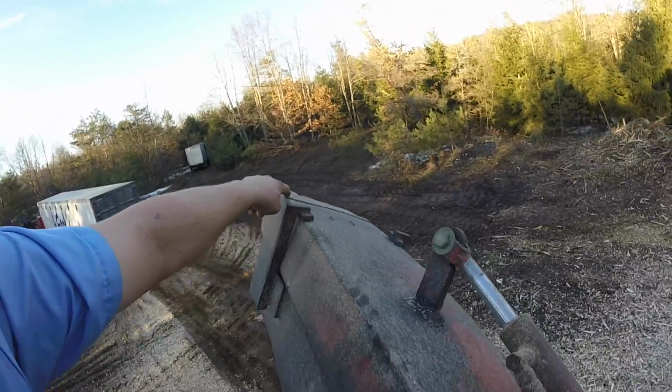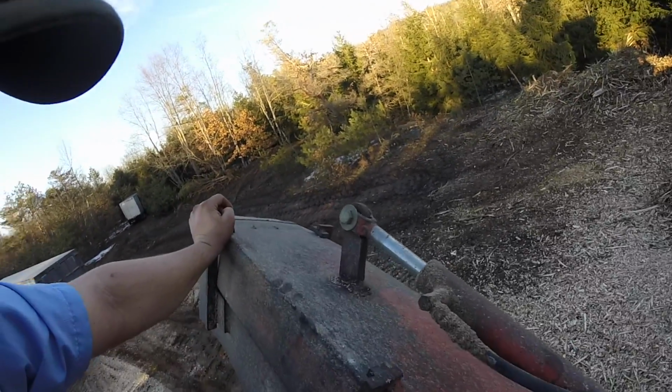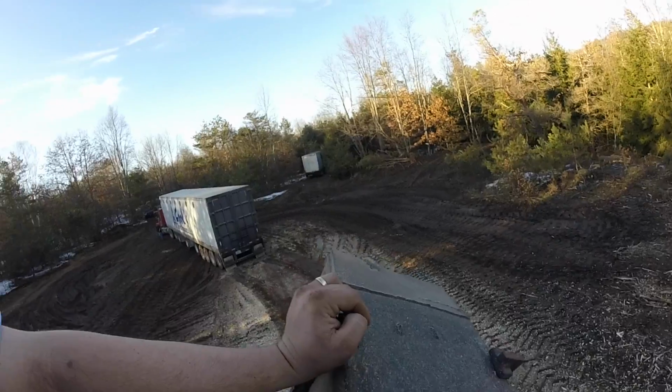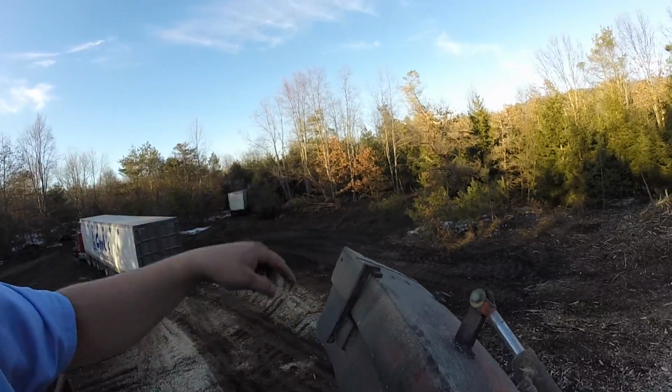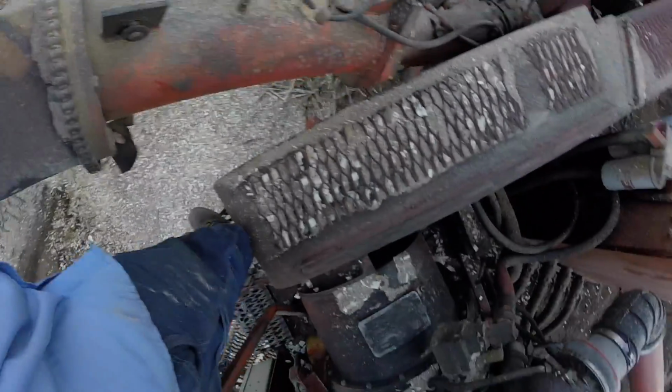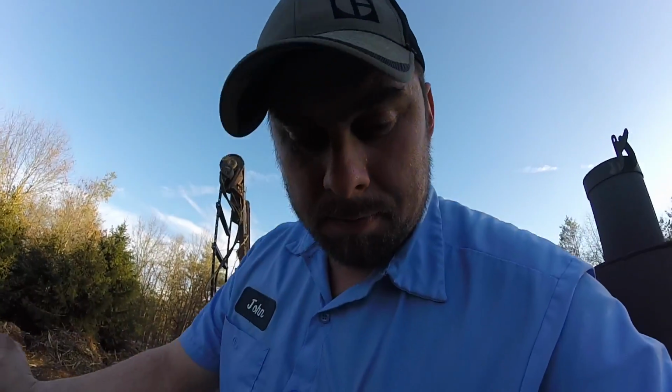You can see where that piece has been welded on, but it's actually blowing chips back this way, all over here. Interesting. There goes that last truck.